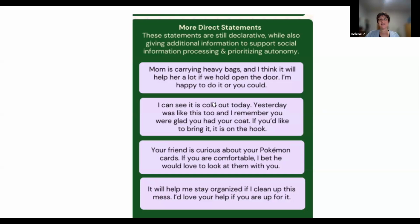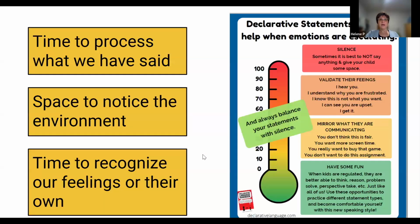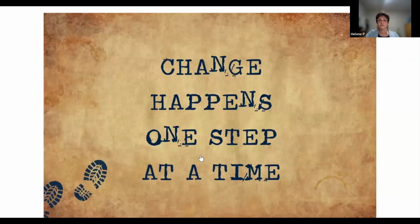So mom is carrying heavy bags, and I think it will help her a lot if we hold the door. I'm happy to do it, or you could. So again, you're giving information, you're giving an invitation to help or not. Your friend is curious about your Pokemon cards. If you're comfortable, I bet he would love to look at them with you. So you're not requiring that response, but you're giving information, that perspective taking that we talked about at the beginning, for kids to know how another child might feel. So again, you're developing those problem solving skills with kids, and being able to figure out on their own. What I'm going to do is just go towards, we're running out of time.